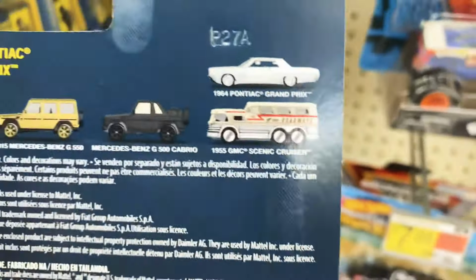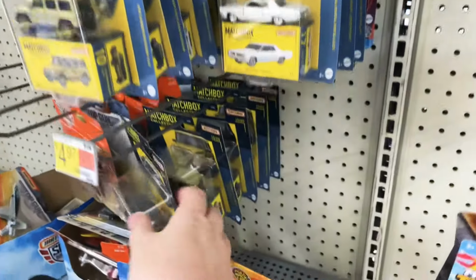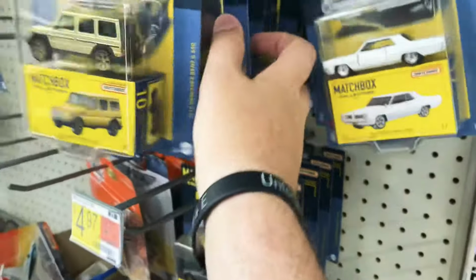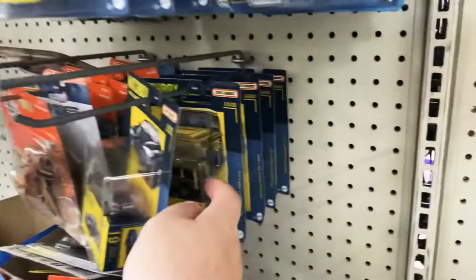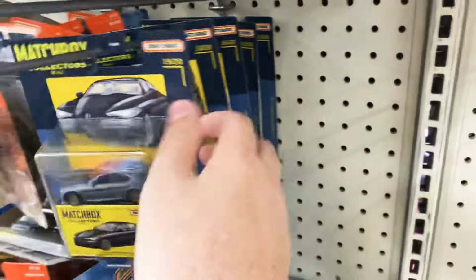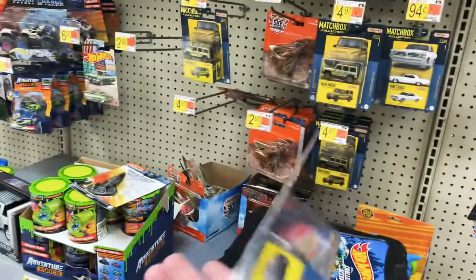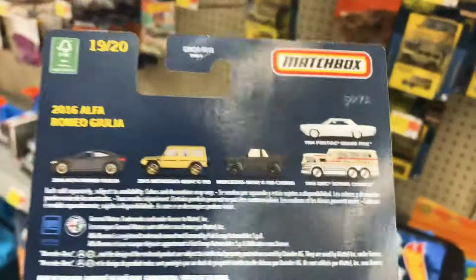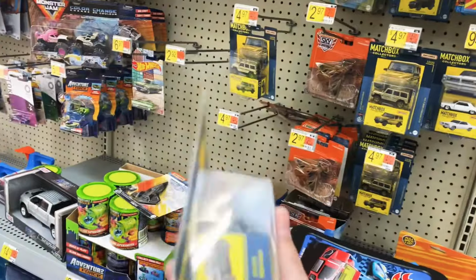But I'm looking for that bus. I have not seen that bus yet. I've got all the others but the bus. I'm looking for that for sure. But yeah, somebody already came through and, oh, hold on a second. I've only seen one of those as well. So I might grab that. Like I said, I've got all of them but the bus, but I may grab a second one of these to open up eventually on the channel.